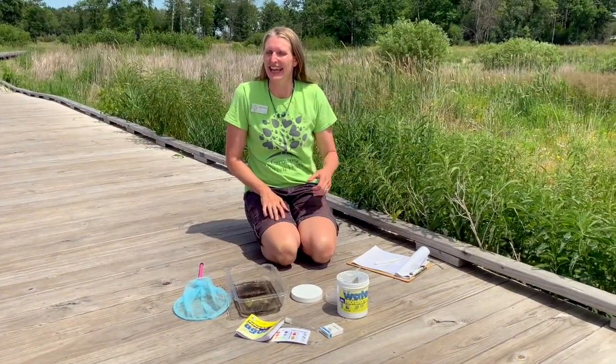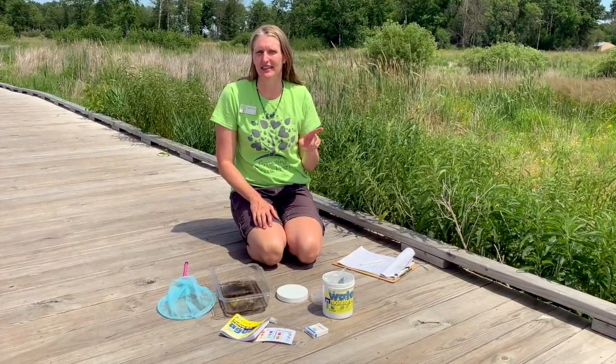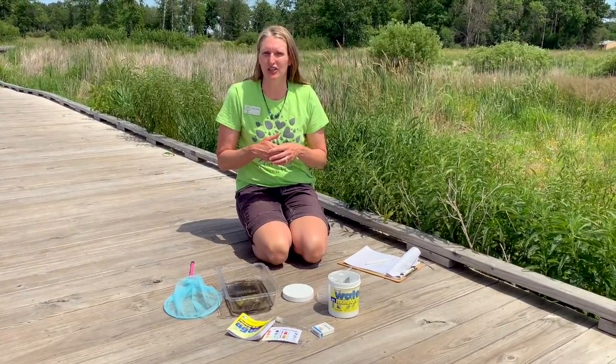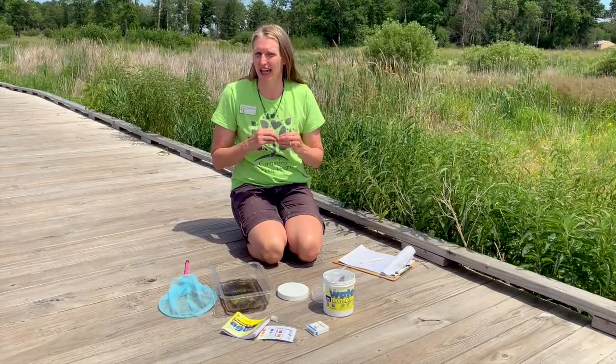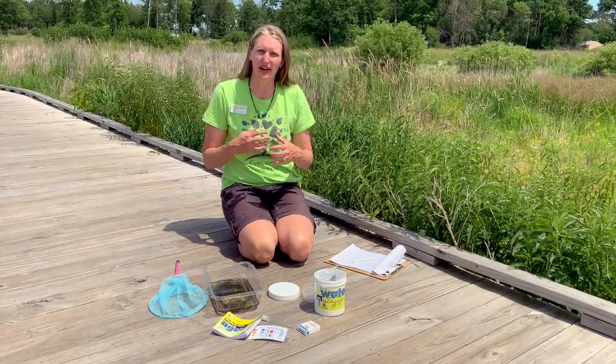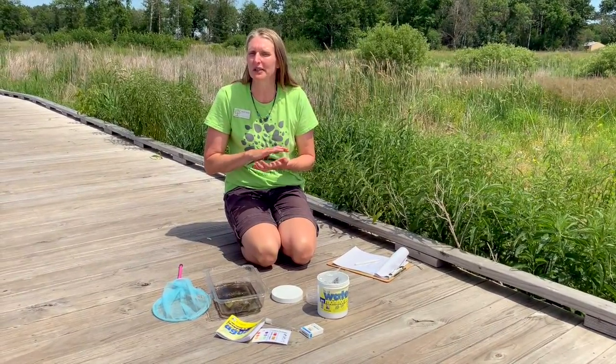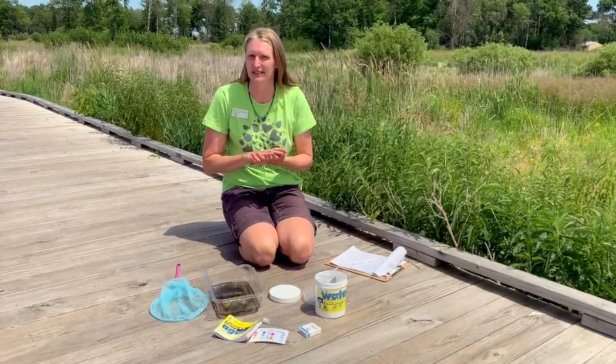Behind me is a cattail pond, which is one type of wetland. Also at Blaine Wetland Sanctuary is a unique type of wetland called a fen. A fen is an area where peat, plant material, has been accumulating over centuries.